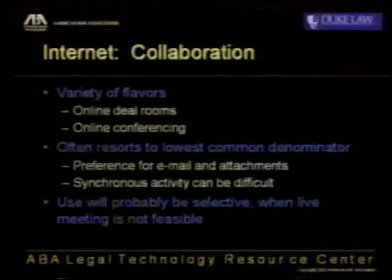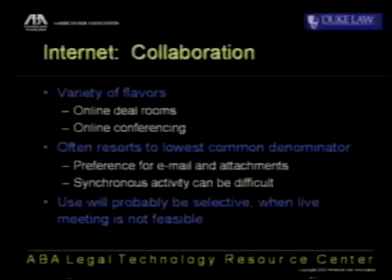A little bit of internet collaboration. Probably most of you have been in chat rooms or know what they are. There are online deal rooms that are similar. It's online conferencing where you can actually share an online environment. Neither of those are getting a whole lot of traction with lawyers. Most lawyers are sending emails, and they're sending email attachments if they have to do document sharing. They find that to be faster and easier. Everybody's got email, and everybody's got the ability to open up the attachments that are sent.